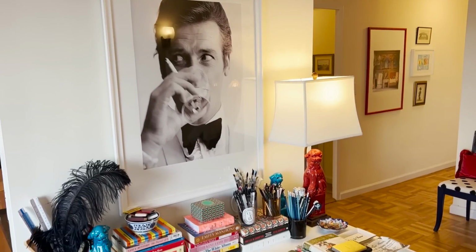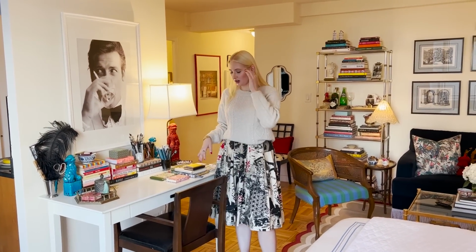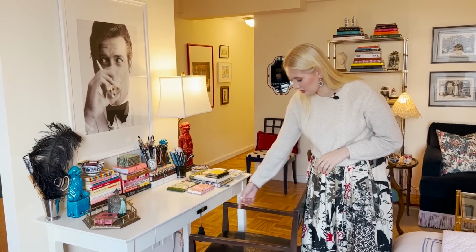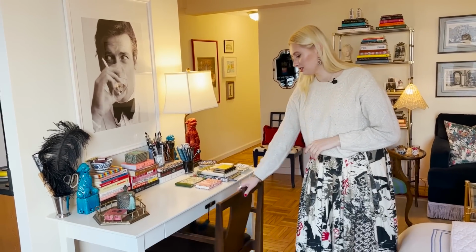My desk, I kind of do everything at my desk. I do a lot of my artwork. I don't work from home anymore, but sometimes I do work here. I hated the hardware on here, so I just found this in an antique shop and replaced it, and then hung a tassel from it. Make it a little nicer.